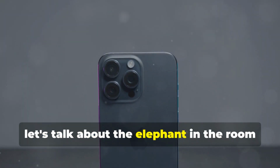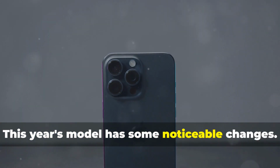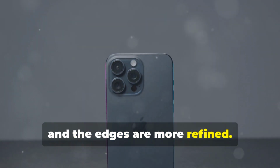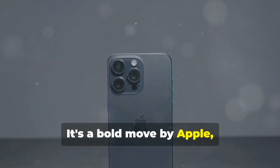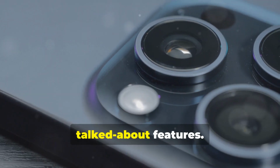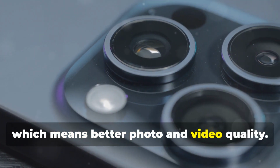Now let's talk about the elephant in the room, that new design. This year's model has some noticeable changes. The camera module is larger, and the edges are more refined. It's a bold move by Apple, and it definitely stands out. The camera module is one of the most talked about features. It's bigger and more prominent, which means better photo and video quality.